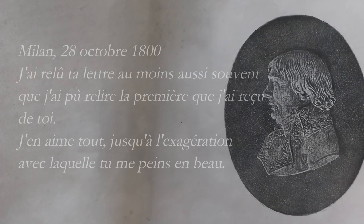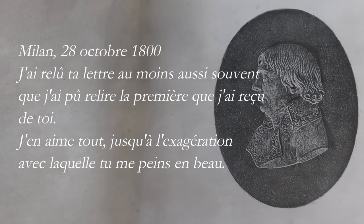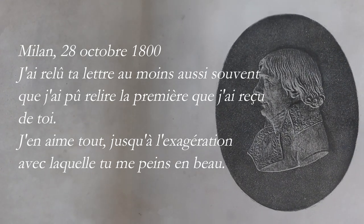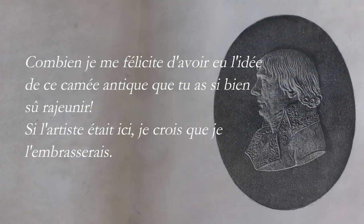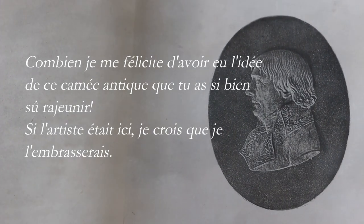October 28, 1800, Milano. I reread your letter as often as I read the very first one you sent to me. I love everything about it, and how you exaggerate describing me so handsome. I congratulate myself to have had the idea of this little antique cameo. I think if the artist was here, I would kiss him.